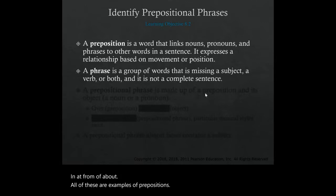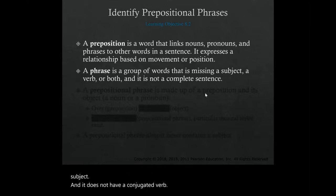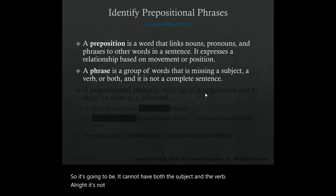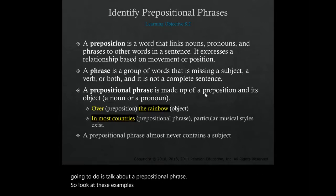So let's talk about a phrase. A phrase is a group of words that does not have a subject and does not have a conjugated verb. It cannot have both the subject and the verb. It's not a complete sentence. That's what we call a phrase. So what we're going to do is talk about a prepositional phrase. Look at these examples here. We've got a preposition and we also have a noun after it. Together that creates a prepositional phrase.